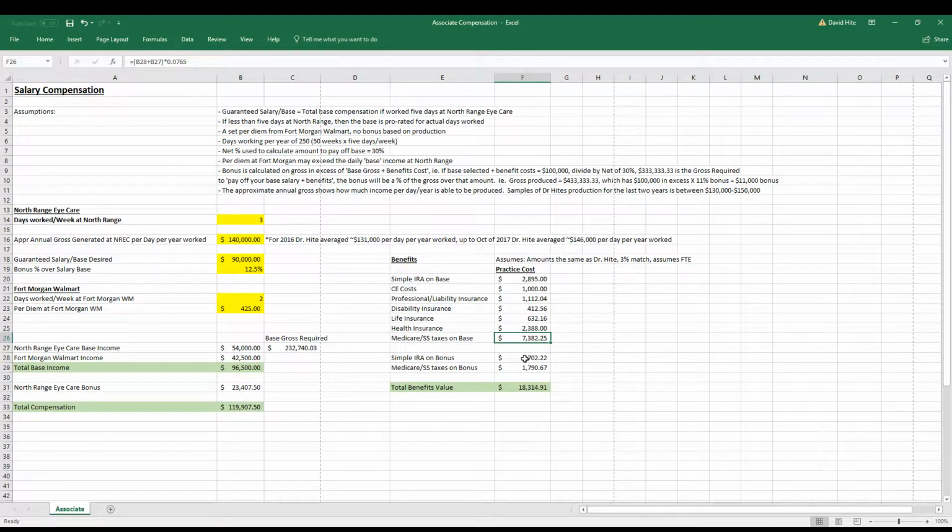And these two are the IRA and the taxes on the bonus. So your total benefit value here would be $18,300. So you can look at that as how much my benefits are worth to me. This is where we start off, but I definitely want us to be able to grow. So let's go through a couple of scenarios.